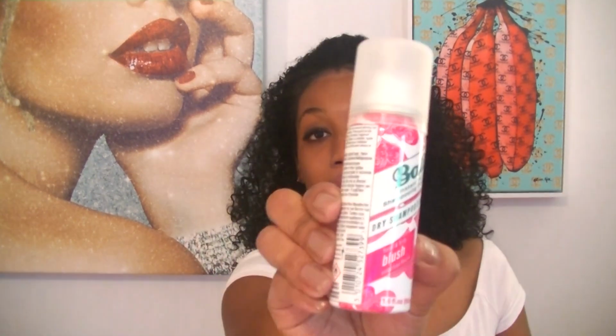I got Batiste Instant Hair Refresh. And you guys, I love this stuff. It's waterless shampoo. The one I usually get is pineapple. This one is blush. Now this does leave a white residue, but just brush your hair and it comes out.